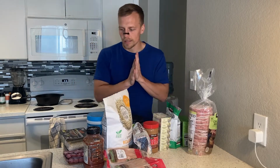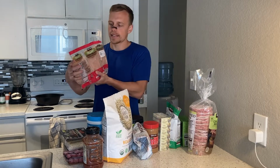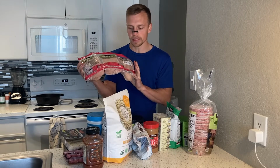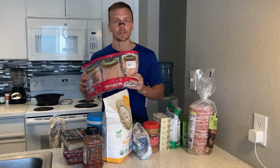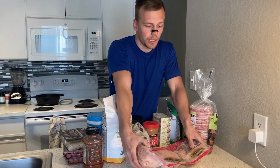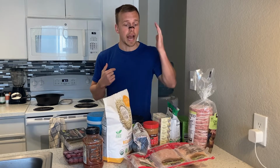Next on the frozen list, we have organic chicken breasts. Now, this is a 3-pack, and within each one of these packs, there's probably 2 to 3 chicken breasts. It's usually 3, but sometimes I'll get 2 bigger ones. These are great for me. I will never, ever, ever buy conventional chicken by myself. If I'm out and they have chicken, I'm not strict enough to the point where I don't eat that. But for my own personal preference, just knowing how they treat most of the conventional chickens and also some of the garbage they feed them and the nutritional impact it has on me, I go with organic.